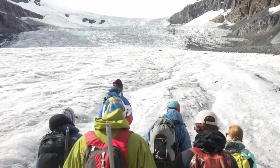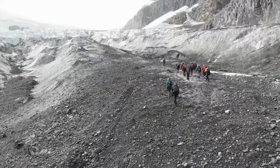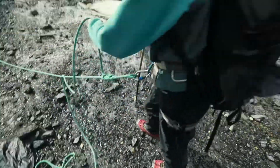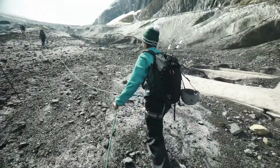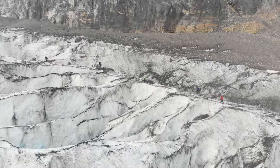So when we go up towards the ice fall, I always scout on ahead a few days earlier to make sure that I can find a safe route. In addition, I make sure that the students have ropes and understand how to walk with the rope and how to step with an ice axe and crampons to safely walk into the ice fall.